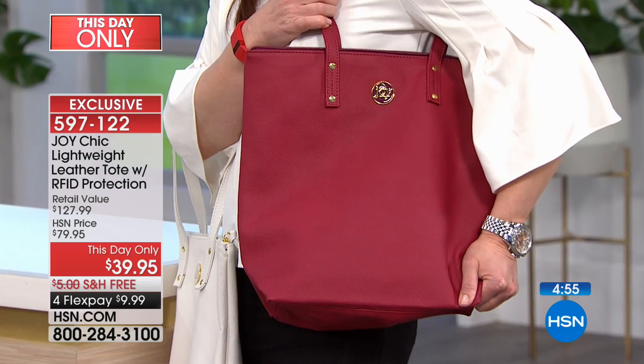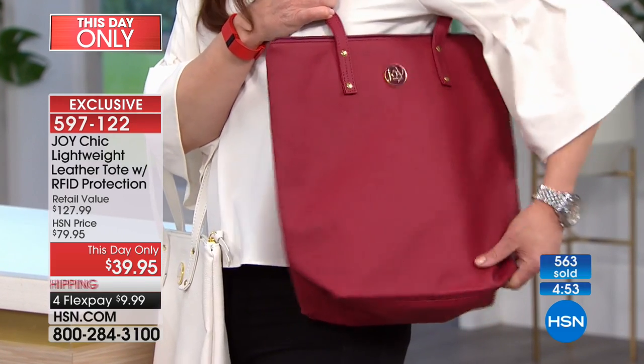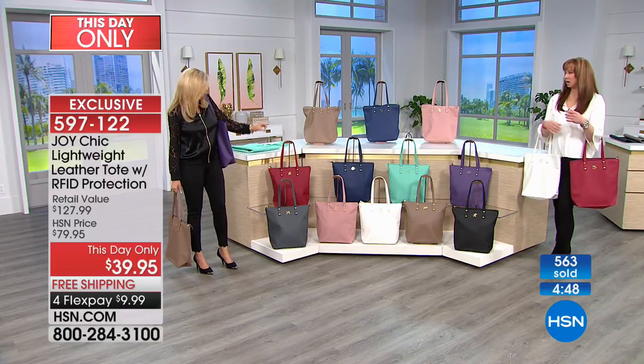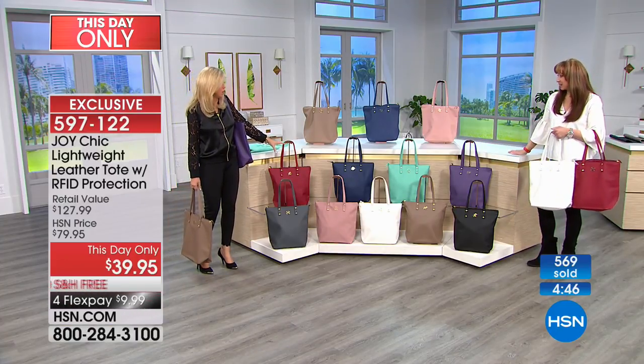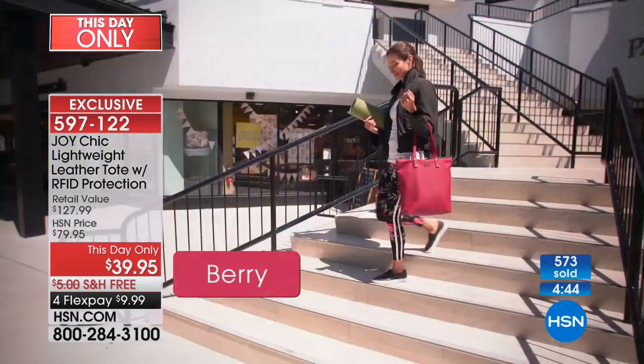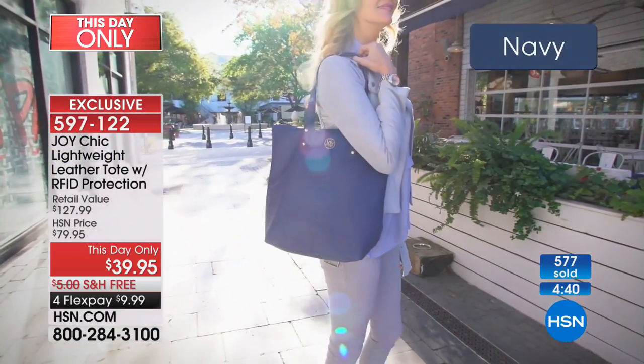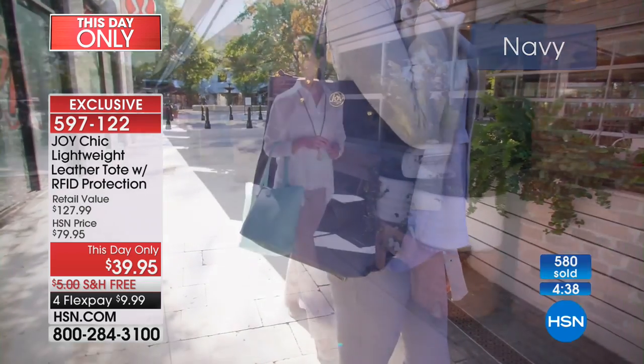Yes, look at that berry. I'm in love with that. I'm going to have to get that berry. Well, look at the array of colors on the table. Isn't this gorgeous? Absolutely. This looks like you're in a high-end window on Fifth Avenue. But how in the world can you stop with one? We're going to pay for your shipping, and that is for today and today only. We're going to honor that price.